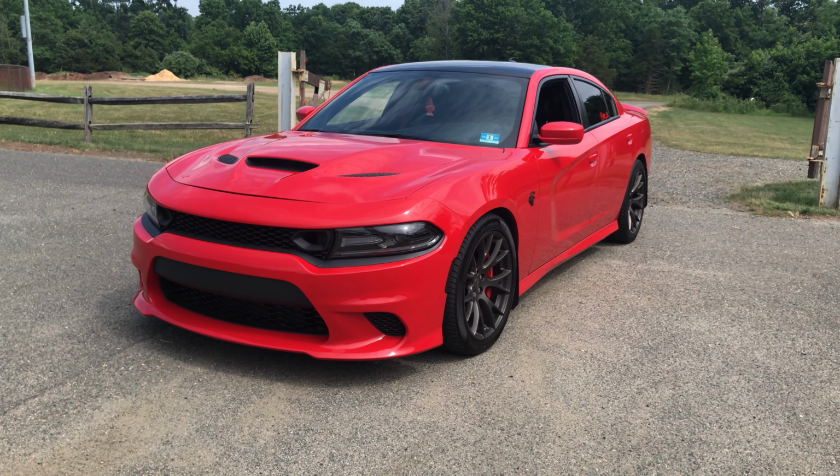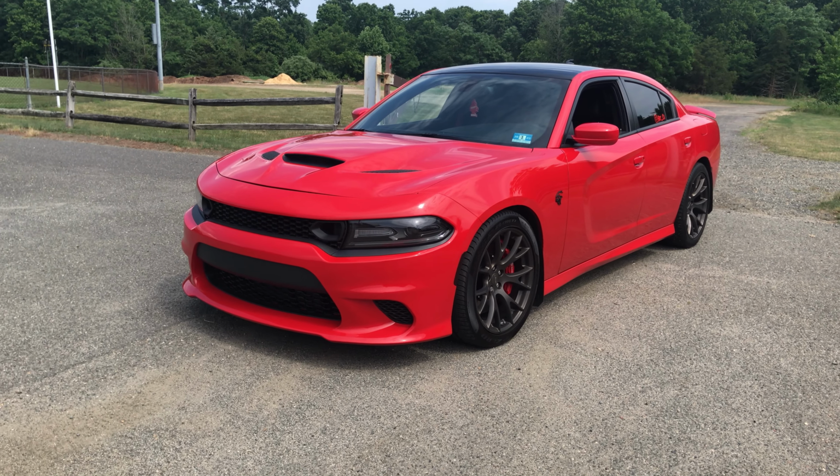Today we're going to be reviewing this 2015 Dodge Charger SRT Hellcat.